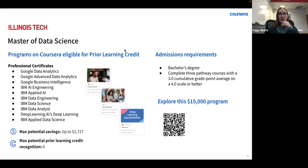Is there a GPA requirement for the bachelor's degree? That is the great thing about the performance-based admission. No, you do not need a specific GPA requirement, because we understand that whatever your situation was, if you didn't do very well in your bachelor's degree, between then and now, maybe your GPA is not reflective of your capabilities now.